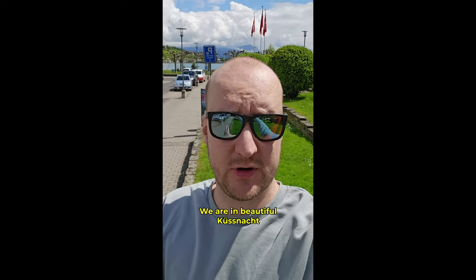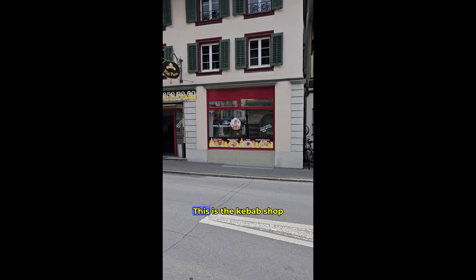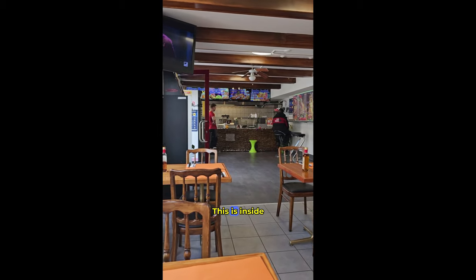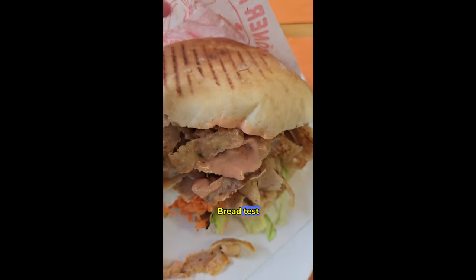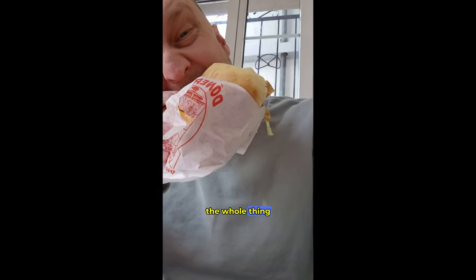We are searching for the best kebab in Switzerland. We are in beautiful Küsnacht. You guys said Rigi Pizza. We are here. Let's go. This is the kebab shop from the outside, located in Küsnacht am Rigi. This is inside. Here is the whole kebab. Bread test. Meat test. And now, the whole thing.